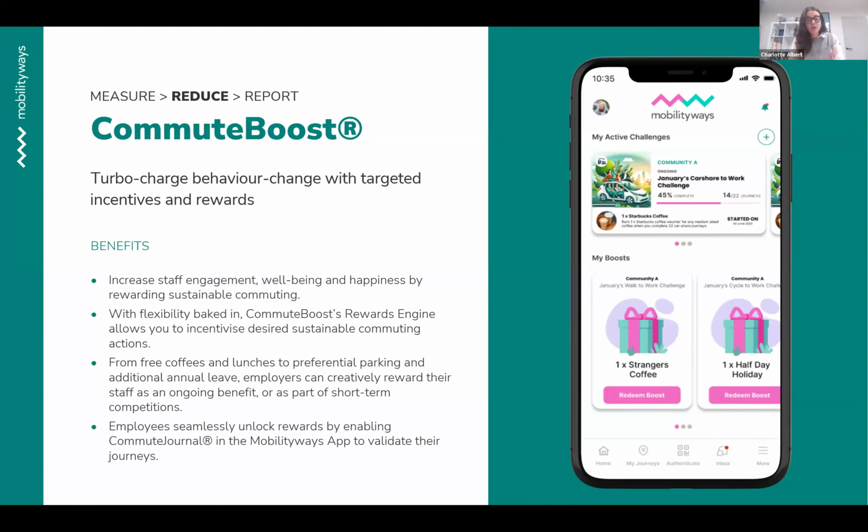The employee-facing part of this proposition is called CommuteBoost. Employees will be able to view and select the challenges they want to participate in, track their progress against challenge criteria, and once eligible, redeem those all-important rewards. Challenges and rewards are completely customisable. We're on hand to advise on what incentives we know have worked in our 25 years of experience changing behaviour with employees.